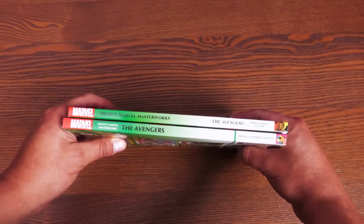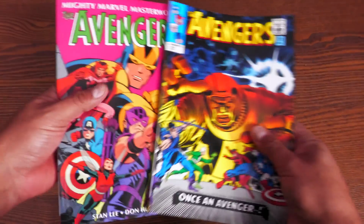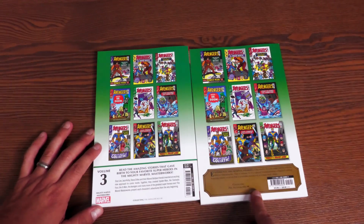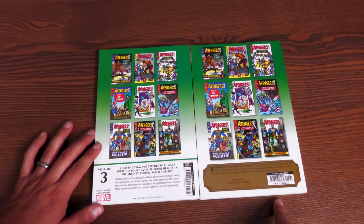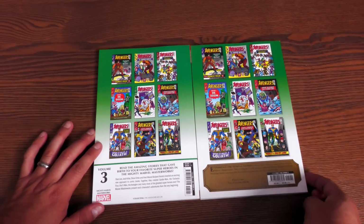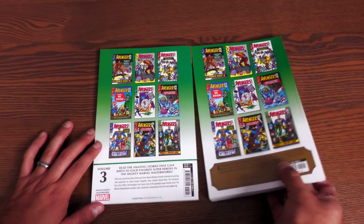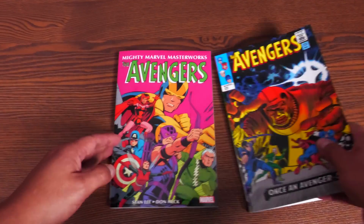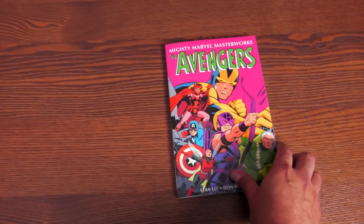And then the spines, how different they look. This being the direct market, this being the standard edition. And then the backs are even different. This letting you know that the direct market is limited to how many copies they print of it. And it is volume 3 if you're collecting all of the Mighty Marvel Masterworks. Everything else on the inside is identical.